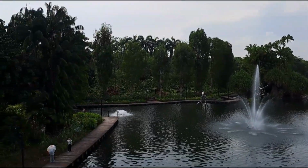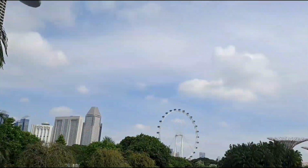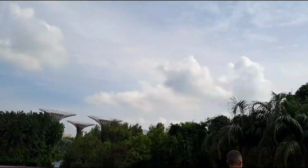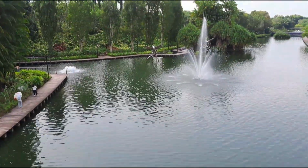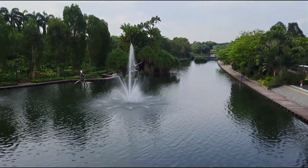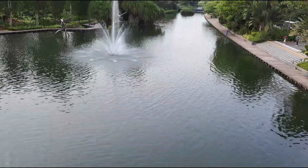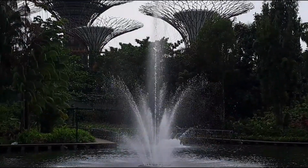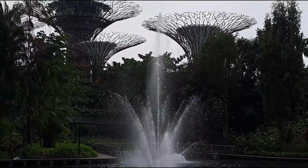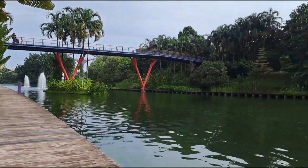Hi guys, today I'm here in Gardens by the Bay at Dragonfly Lake. It's one of the most famous and amazing and also awesome places here in Singapore. It's also one of the tourist spots and one of the most beautiful and amazing tourist destinations here in Singapore. It's really beautiful and amazing guys. Yeah, look at this guys, it's really beautiful and amazing.